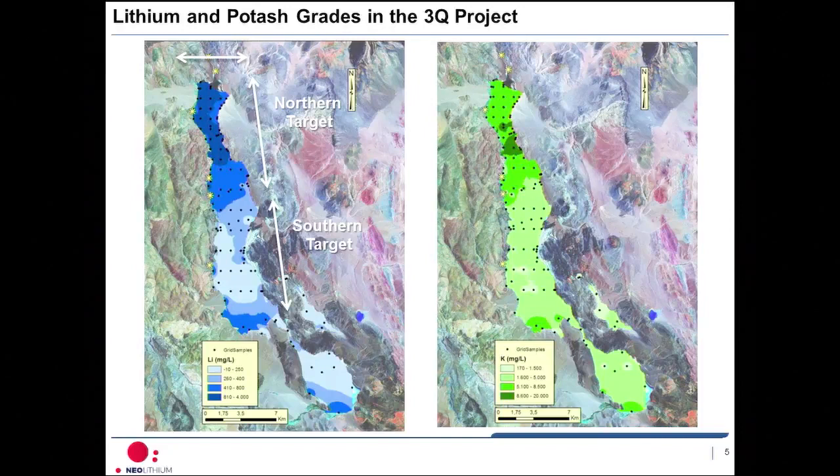And if you are in the salar, you are sampling liquids from surface, breaking the salt, and actually allowing the brine to basically get out of the hole and sample, or drilling and then sampling the brine at depth. What you see here is what we call the northern target, and that area has an average grade of 866 milligrams per liter lithium, which is actually the third highest grade lithium project in the world.